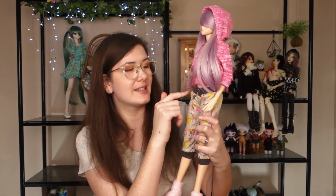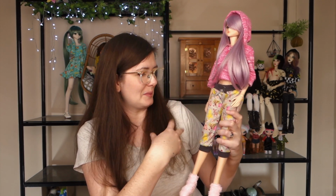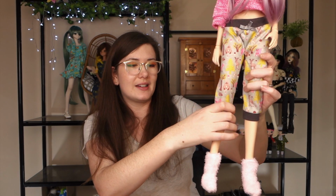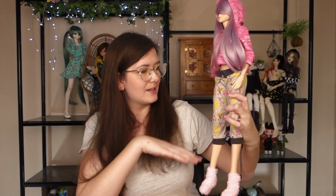There we go. Honestly, it's really, really cute. As I was putting the pants on, I was pleasantly surprised. Although this is quite a bit too wide to go around her waist nicely, it does sit on her hips pretty well. It just means it's kind of like a hipster style PJ bottom kind of deal. But it does go over her knees, so it's almost like a 3/4-ish length pants style.